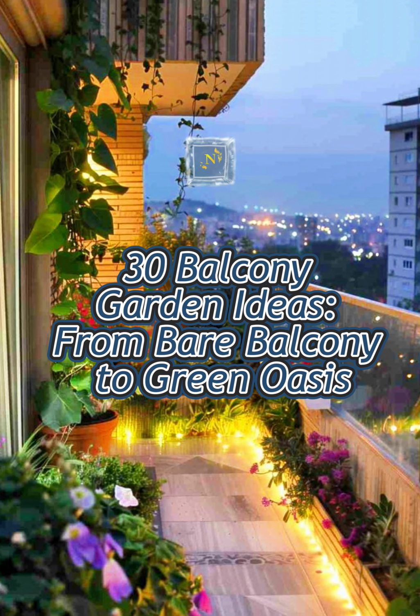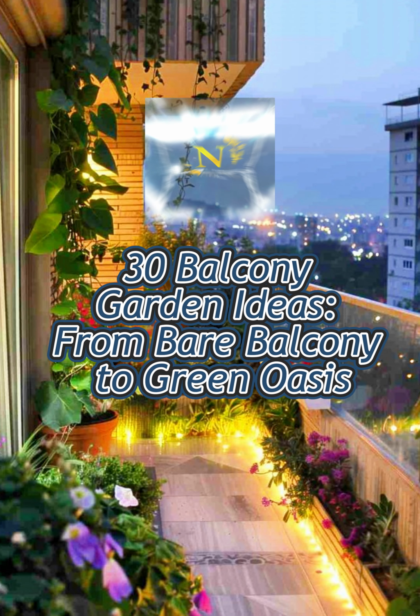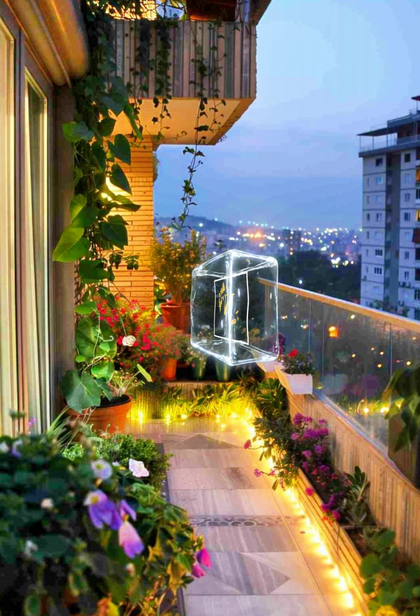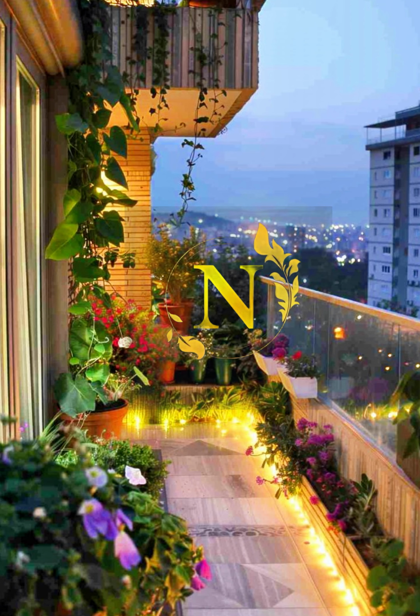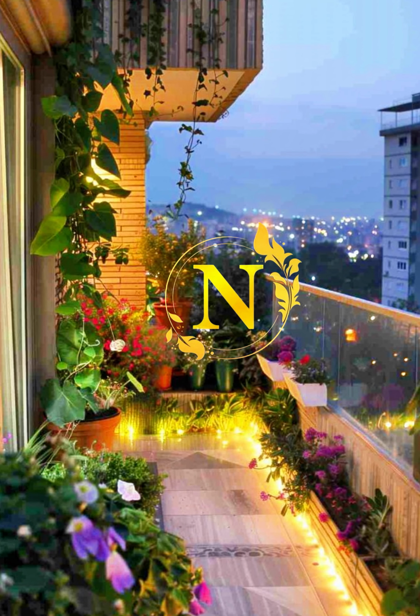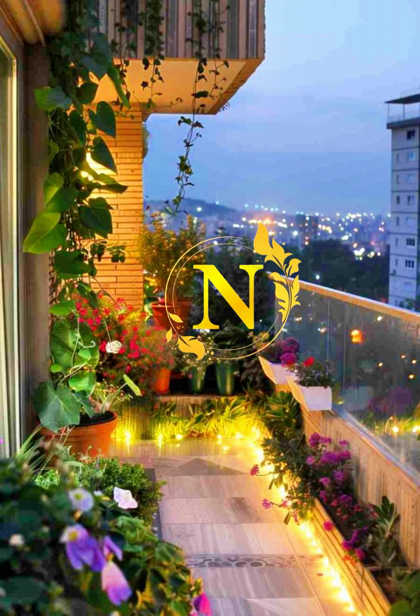30 balcony garden ideas. From bare balcony to green oasis, balcony gardens are a delightful expression for green thumbs living in the sky-high confines of urban dwellings. These charming oases offer a slice of nature where vibrant flowers bloom, herbs leave scents in the breeze, and even fruits and veggies can thrive.